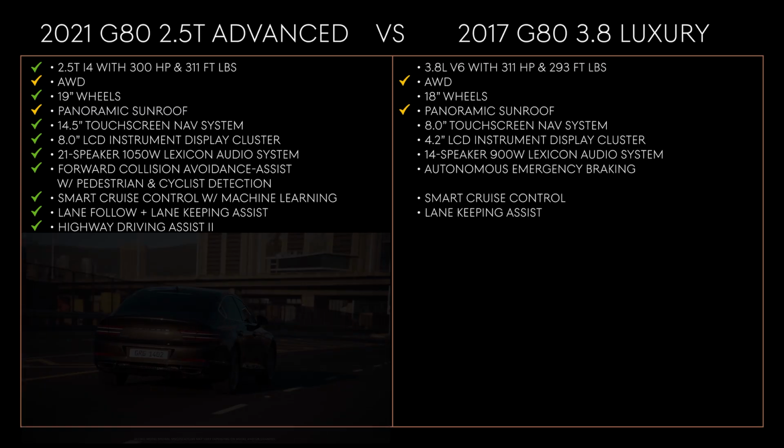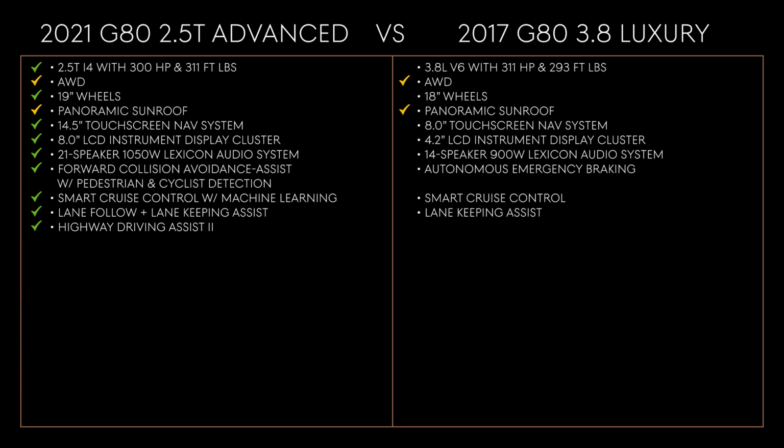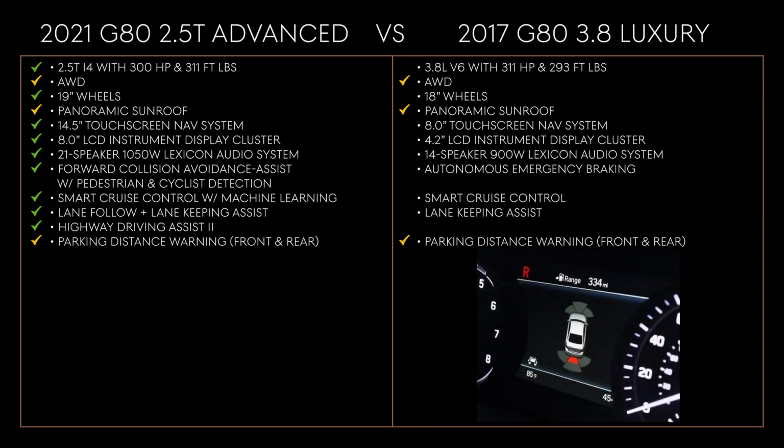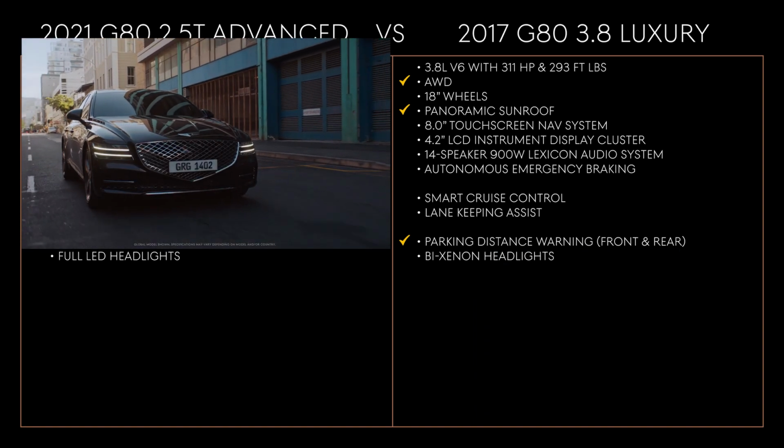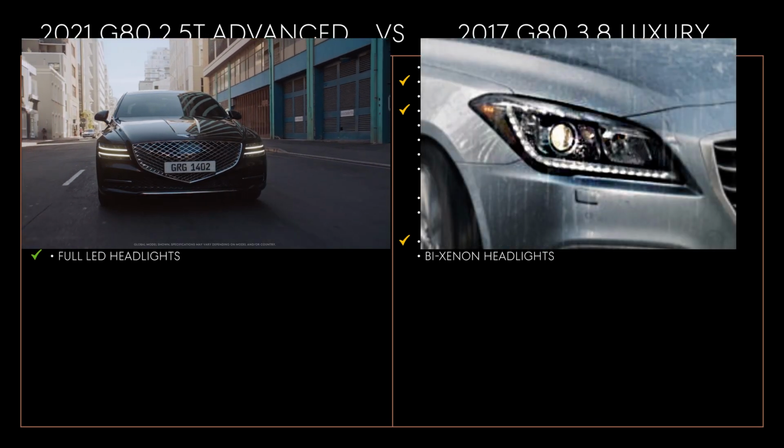HDA2 expands on HDA1 by adding lane changing, having a faster response rate than HDA1, and can detect when other cars are entering or cutting in your lane, keeping the vehicle at a safe distance away from other vehicles. Beep, beep, beep. Yes, they both have it. The new G80 has full LED quad headlights, but the old G80 has bi-xenons.